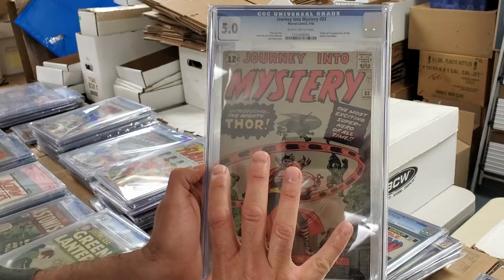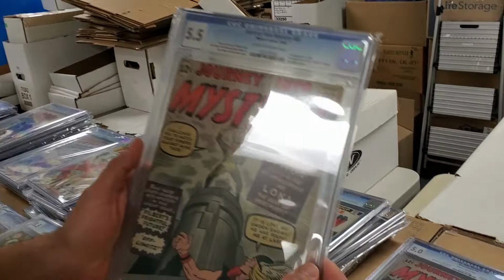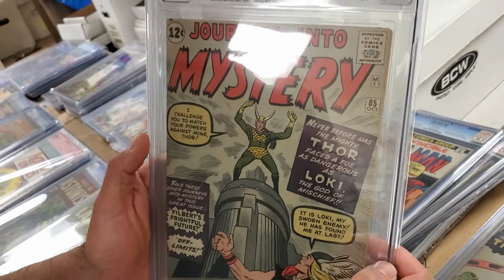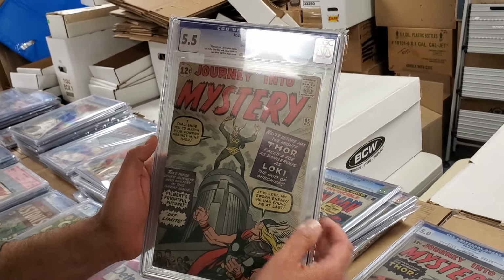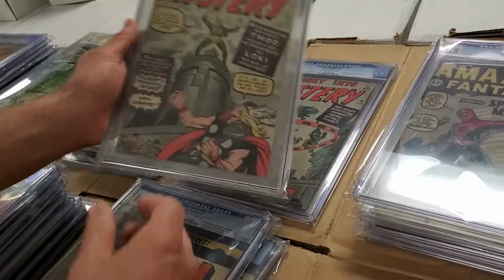This is just that iconic Silver Age book. And then to go with it, which has become, with all the movies and TV shows, first Loki, Journey into Mystery 85 in 5.5. First appearance of Loki. Oh, and also Heimdall, Asgard, and Odin. Awesome. Yeah, that's cool. Classic book.